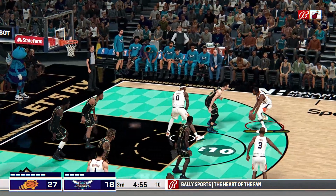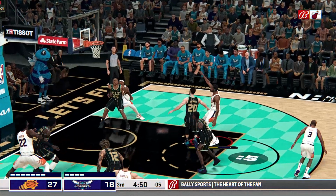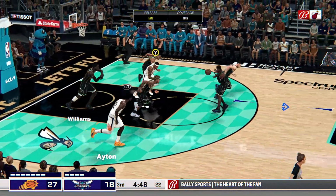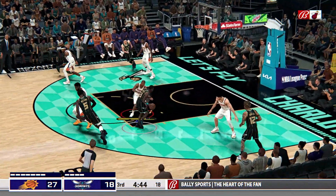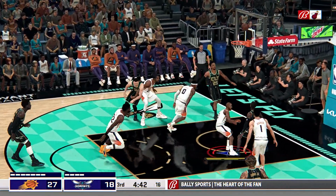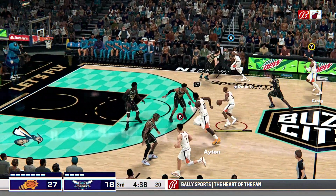Durant against Hayward. Over Hayward. And it's Durant missing. So Rozier will bring it up for the Charlotte Hornets. They trail by 9 points. They'll be off to Brooklyn for a meeting with the Nets after this one. That's game 1 of a 3-game road trip.